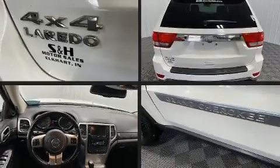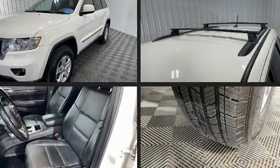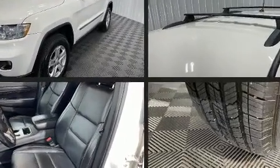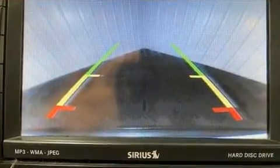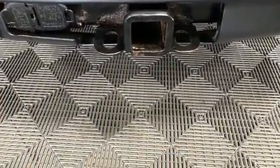Load your family into the 2011 Jeep Grand Cherokee. Jeep prioritized practicality, efficiency, and style by including front and rear reading lights, a rear window wiper, one-touch window functionality, a trip computer, automatic temperature control, and a split folding rear seat.